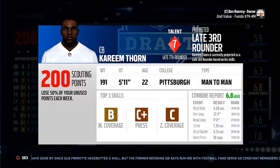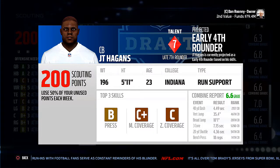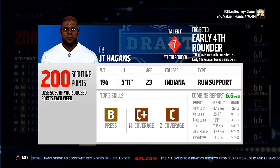We'd really have him on the scouting team and work on his issues in the press area and also in zone coverage. Man-to-man, I love him, man. I think that's the best you'll get from anybody.